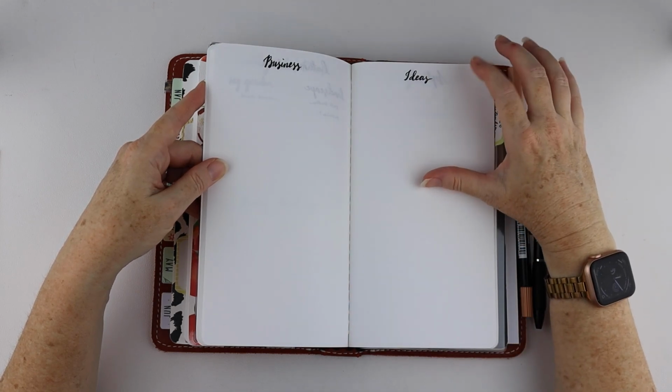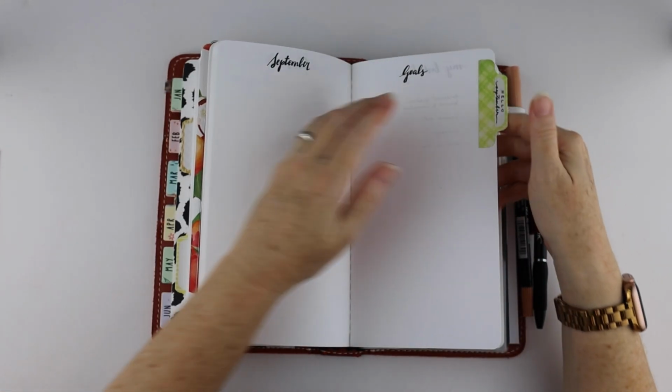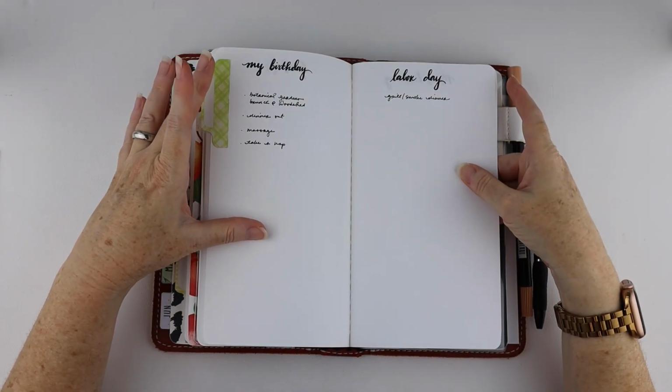Business ideas, a spot for that. September goals, which I need to write in because I just finalized these. And then just ideas for things. This is kind of how the setup's going to be.